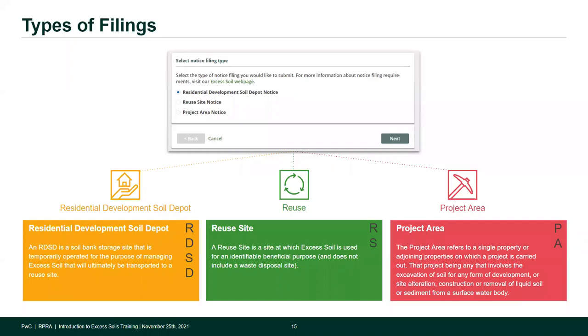So from the Excess Soil Program homepage, you'll be able to initiate a new notice filing. And for those that are not aware, there are three different types of filings that can be completed by the registry portal. We have the Residential Development Soil Depot Notice. An RDSD is defined as a soil bank storage site that is temporarily operated for the purpose of managing excess soil that will ultimately be transported to a reuse site.